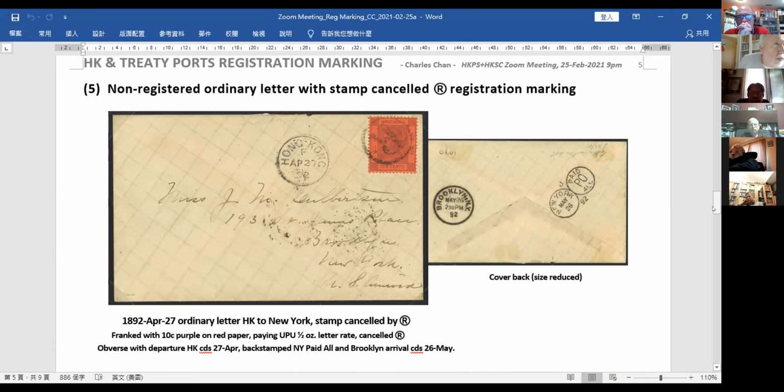Charles, is this cover in your hand? Yes. You want to bid? No. Years ago. Okay. Any question on this cover? Interesting cover?